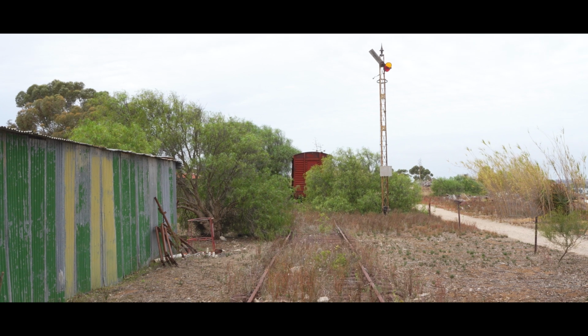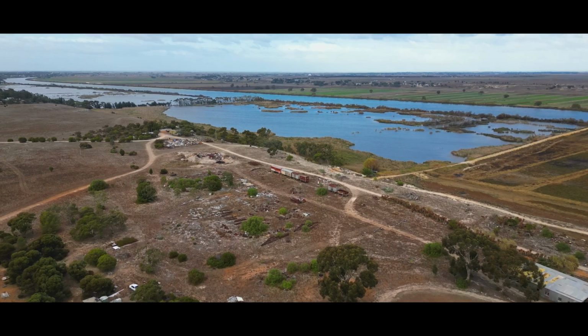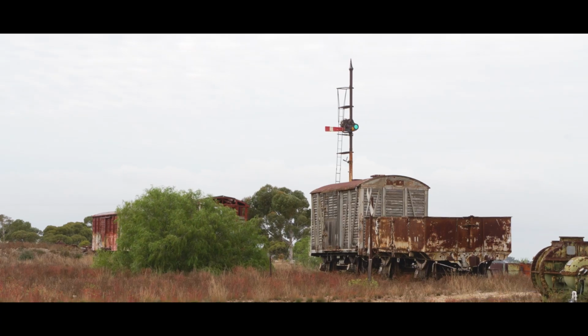Beyond the boundaries of the main museum, there's even more pieces of rolling stock, which look to be some livestock and some small louvered vans, although these are out of bounds from the main museum.